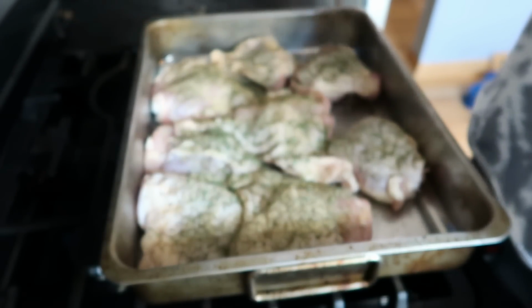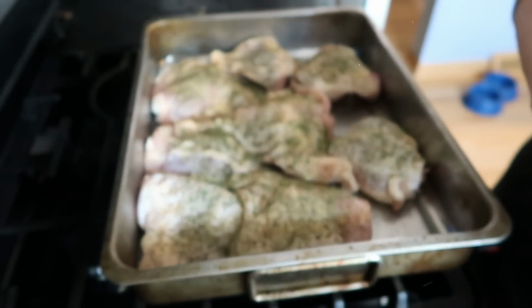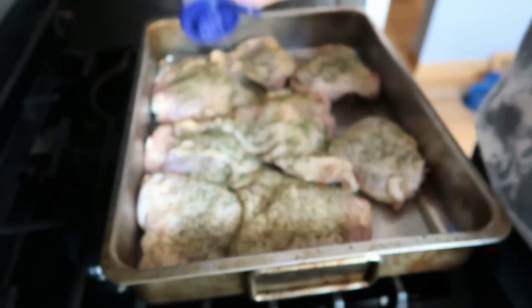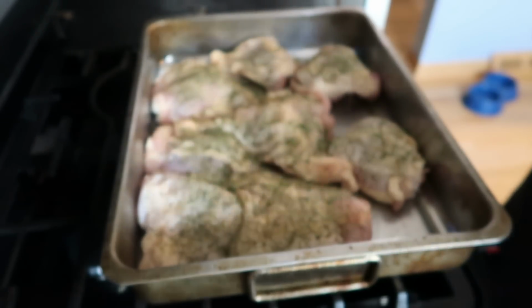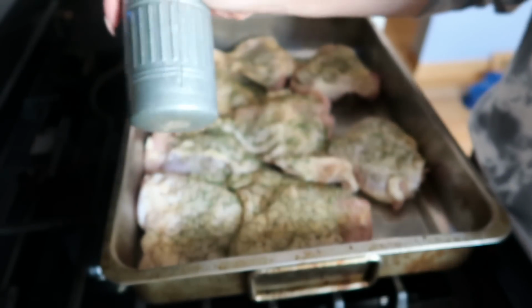Garlic is good, keeps the vampires away, keeps you young. Lastly, a little bit of salt. This is just some sea salt here in our throwback old school Tupperware container. And then a little bit of black pepper.